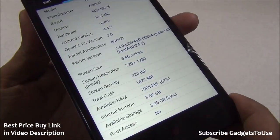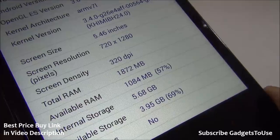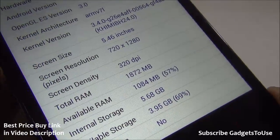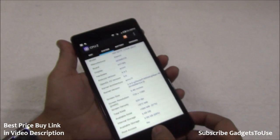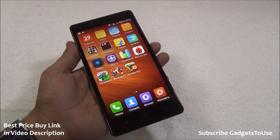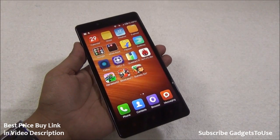As we already told you, we have 2 GB of RAM on this phone, and out of 2 GB you will get approximately 1084 MB, or to be approximate 1 GB of RAM free on this phone, which is pretty good to do almost anything on this device, either it is high definition gaming or day-to-day usage. You will not notice any kind of problem with this much amount of RAM.